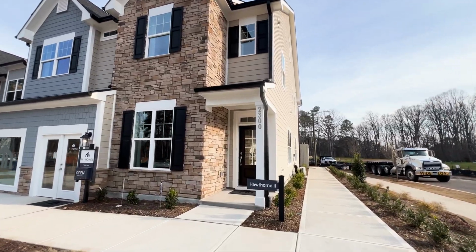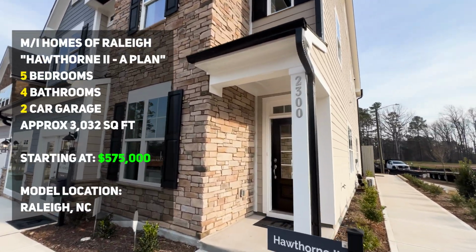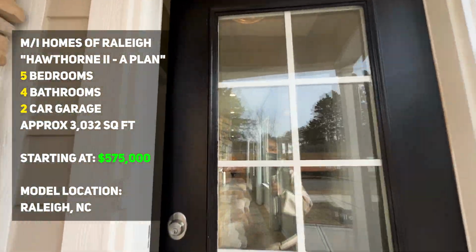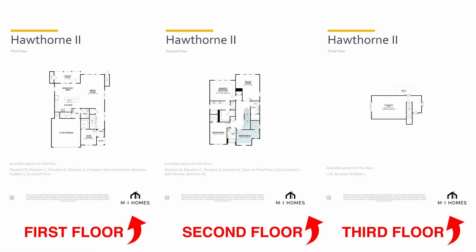Welcome back, everyone. Today we're in North Raleigh touring a townhome by MI Homes of Raleigh. This model is the Hawthorne 2, and it is a townhome that's a little different, guys. It's not attached at the front, but it is attached in the back by the screen porch.